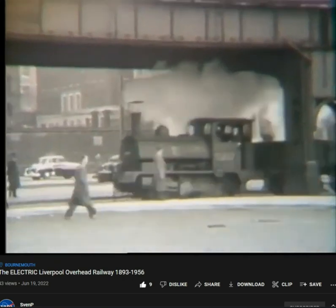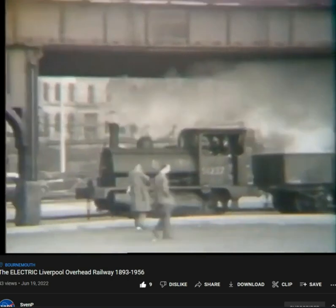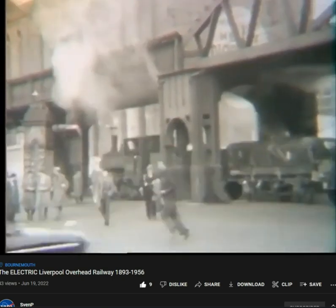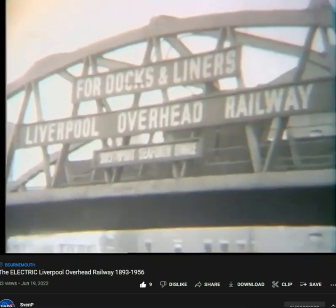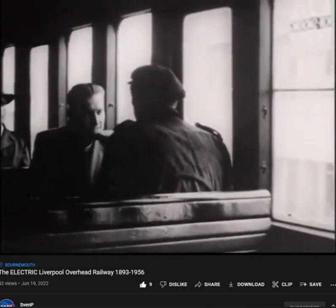51237, one of the endearing ex-Lancashire and Yorkshire Pug tank engines, trundles beneath Pierhead Station. The baffles above the chimney were meant to disperse the smoke, but over the years the constant passage of these locos had contributed to corrosion of the overhead structure. Careful application of the Westinghouse air brake brings this train to a gentle stop.